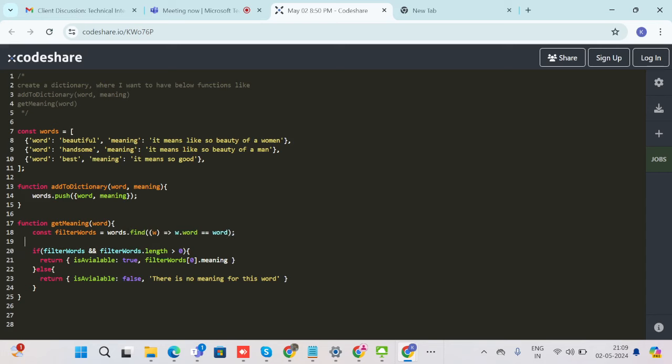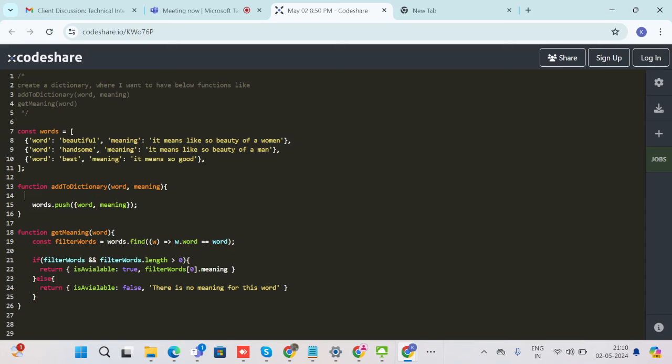Okay. So you mentioned that test case where we can have two words with different meanings, correct? Let's say beautiful and beautiful are in the dictionary two times with different meanings, then I can use the filter. I understand, but do we not want to avoid that in the add to dictionary function? Got it.